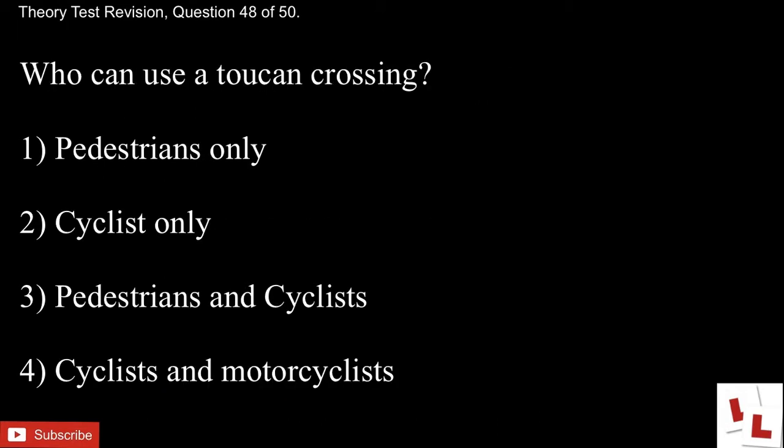Who can use a toucan crossing? 1. Pedestrians only. 2. Cyclists only. 3. Pedestrians and cyclists. 4. Cyclists and motorcyclists.